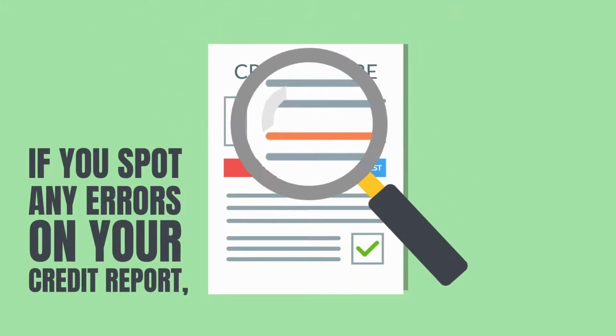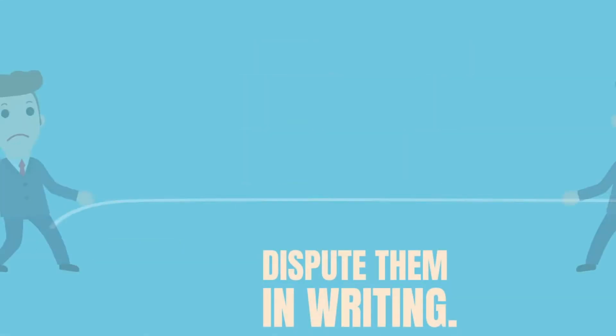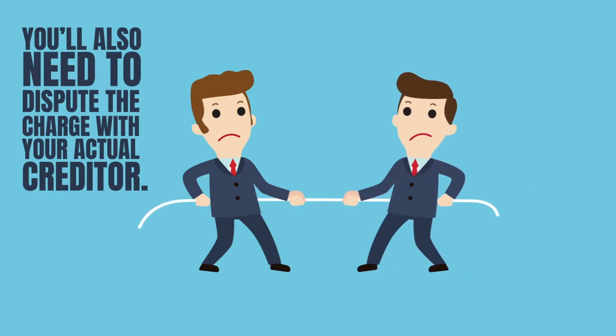Step number 2. Review your report and dispute any errors. If you spot any errors on your credit report, dispute them in writing. You'll also need to dispute the charge with your actual creditor.